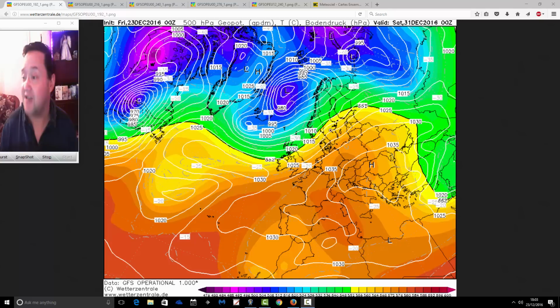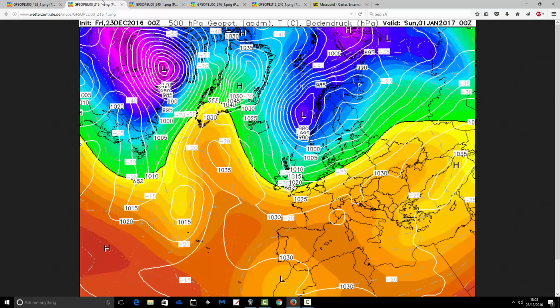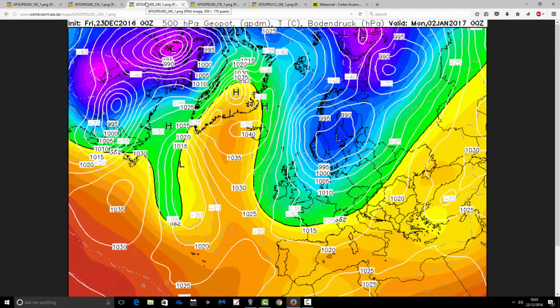So this is how the midnight run of the GFS today progressed. This started on New Year's Eve when we're still quite mild, with high pressure to the south, low pressure to the north, and probably a weather front through the central swathe of the country bringing rain. But on New Year's Day, what the midnight run did was take high pressure out into the Atlantic and move it up towards Greenland, push a cold front down across the country and definitely introduce colder air from the north. And then that set up quite a cold spell, actually.